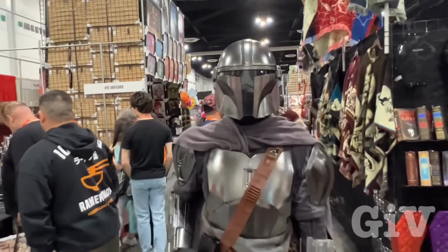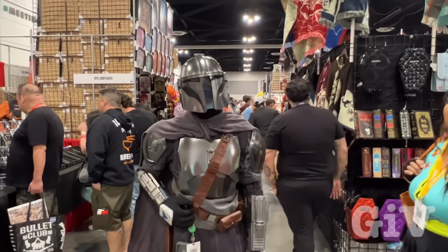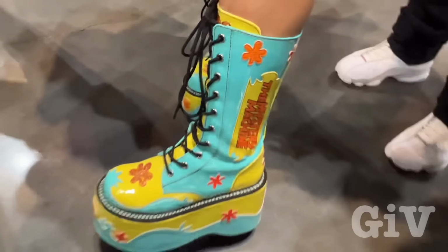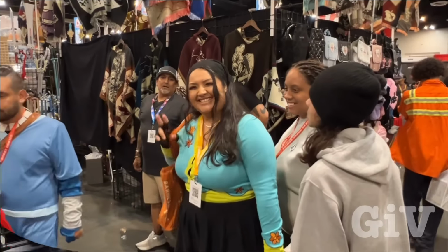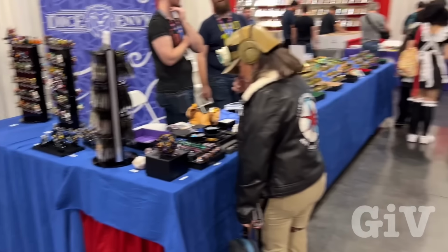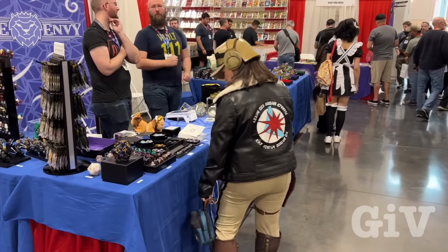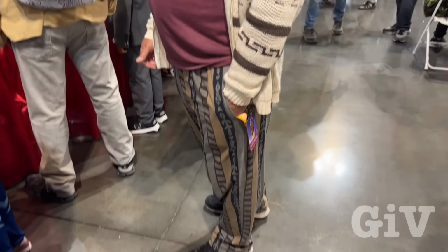Got the Mandalorian here. How's it going? Where's Grogu? I don't have him yet. All right. Look, the Mystery Machine shoes. I never seen those before. Nice. There we got Star Trek, right next to Star Wars. Oh, there's the dude right here from the Big Lebowski. Nice. The dude, that's what you call me. That's right. Looking good in your PJs.